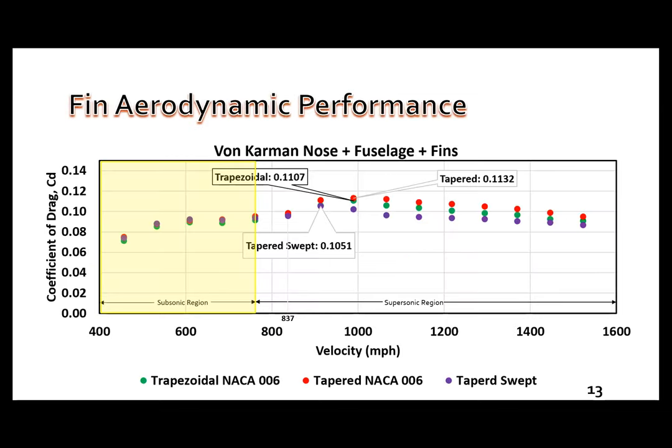Fin performance was evaluated with a nose cone and fuselage in order to observe the interaction between the three different components. CFD results demonstrate that the tapered swept along with the von Karman nose produced the least drag compared to the other two combinations. In the subsonic region, all three fins produced relatively the same drag. From 837 to 1522 miles per hour, drag differs with the tapered swept contributing the least amount of drag. Since one of the objectives is to maintain low drag, we deem the tapered swept fins combined with the von Karman nose to be the best design over the velocity region of 456 through 1523 miles per hour.